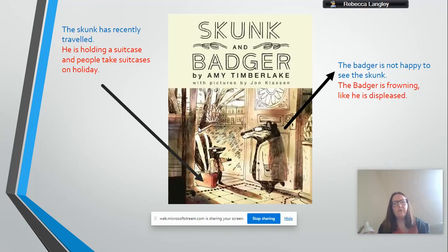So if you just want to have a quick look at the front cover of the book and make yourself between 3 and 5 little predictions about what you think it might be about, email us and tell us, because it would be nice to know that someone's out there listening, and there's something beyond these 4 walls of my house at the moment. So yeah, make a prediction. If you want to email us and tell us, that would be great. If not, that's absolutely fine. You need to keep your prediction, because tomorrow we are actually going to do something with it.